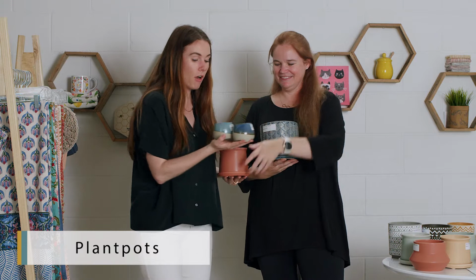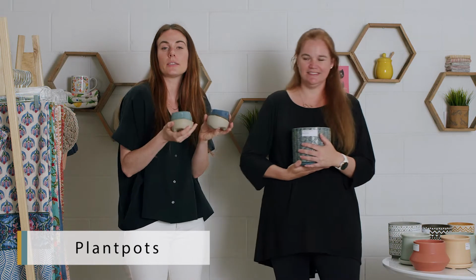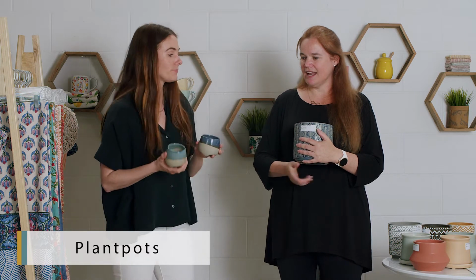These 2 cuties are called Jewel, and they're a reactive glaze dip pottery. I like to consider these like a seed starter. It's where you're going to have your little plants start out until they get nice and strong where you can move them into a bigger pot. I love the dip glaze on there. Oh, the effect is really pretty.